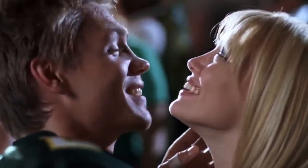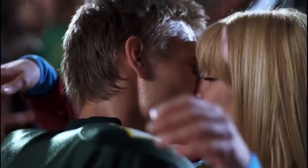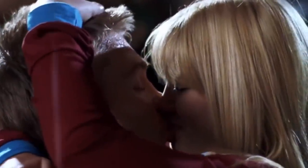The whole stadium's right there. Glow sticks. BTS concert vibes. Got the cheerleaders cheerleading for us. We're the only ones on that field. What the hell is that? And you know what's so messed up about that?